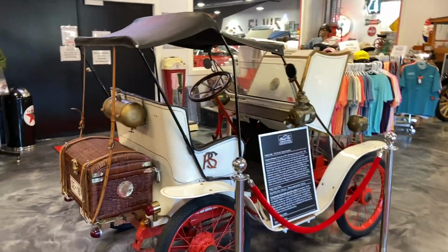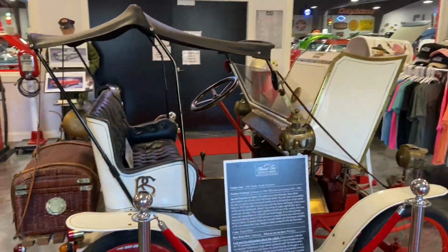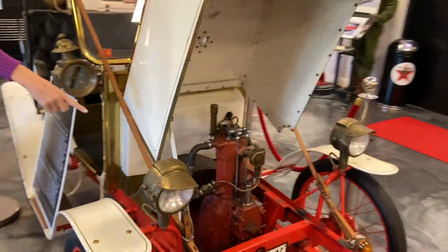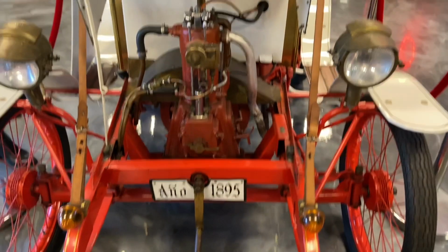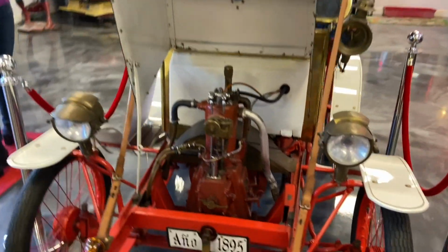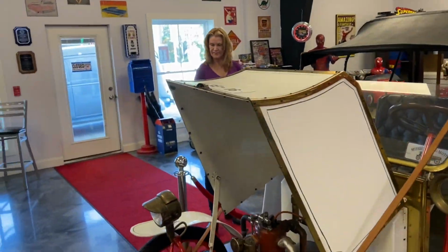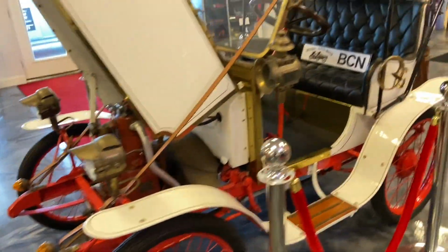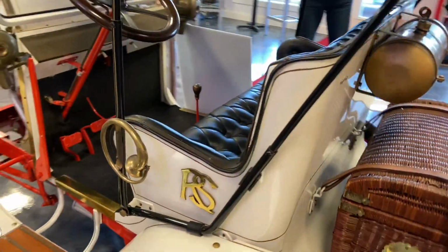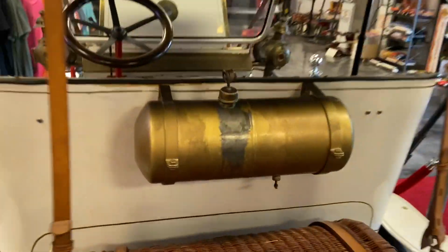1895. Wow. It runs? Yeah. No way. It's a one cylinder and it's a hand crank to start. Start it right there, a little handle. Crank it up. Just a little putter down the road. And yeah, the owner drove it in, so it runs. Wow. And it runs on kerosene. Kerosene? Yeah, like lamps. No way. And there's the gas tank, it holds 5 gallons.